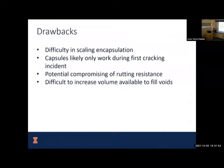Capsules only work during the first cracking, right? So you crack it once, the capsule breaks, your rejuvenator flows out, you don't have a second chance, right? That material, if it's a top-down crack especially, is going to age again. You're not going to have the ability later in life to crack it again, right? So it's going to work once. Potentially, and some studies have shown that these capsules could compromise the rutting or deformation resistance, which could lead to deformation in the pavement structure. Of course, that's a problem if you have deformation in the wheel path. Due to the HMA layer, you're going to then have water flowing in those ruts and creating hydroplaning.